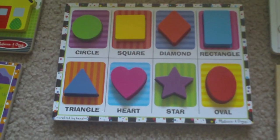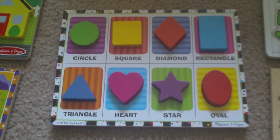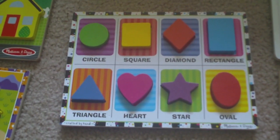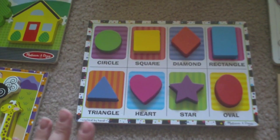And it's a very simple looking puzzle. It's easy for them to do, but it really helps work on shapes and colors, which are so important going into their second year. So I introduced this to Hannah when she was 18, 19 months.